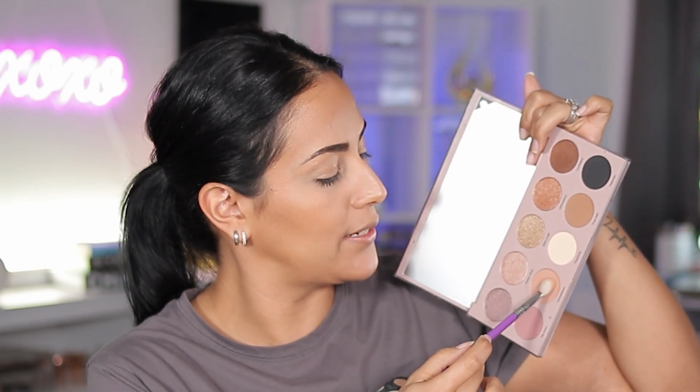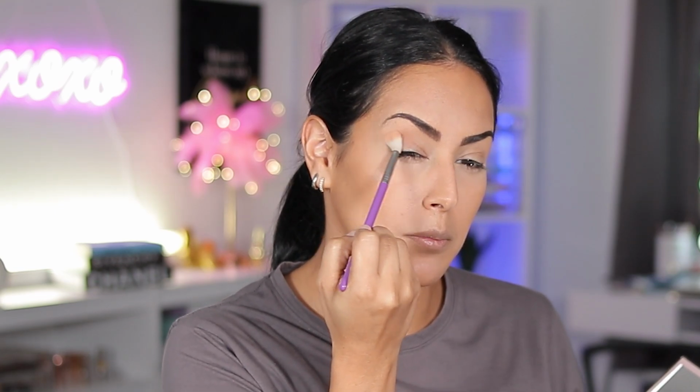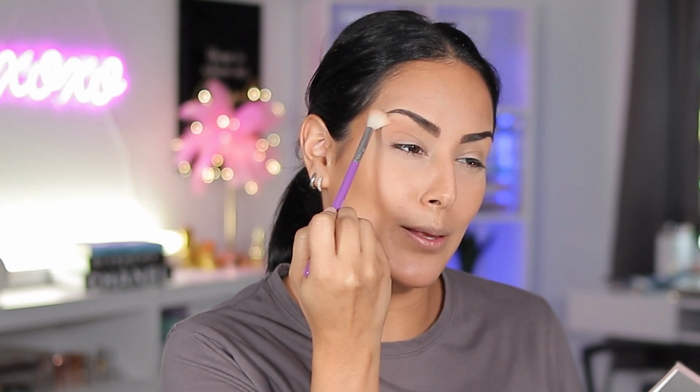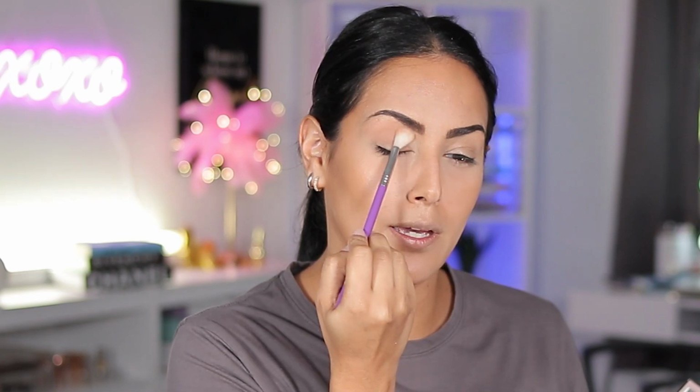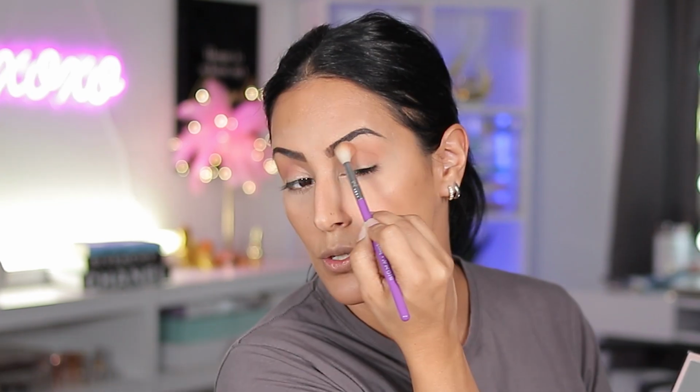So it's Compassion. And then I'm gonna fluff this up starting out here. I'm gonna bring it up as far as I can, to my brow bone. I'll do quick circular motions, nothing precise, nothing perfecto. That's actually a really, really nice shade.